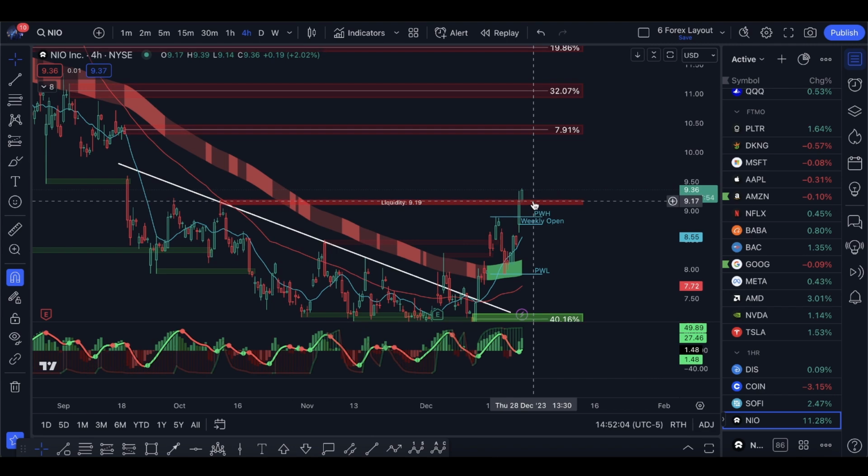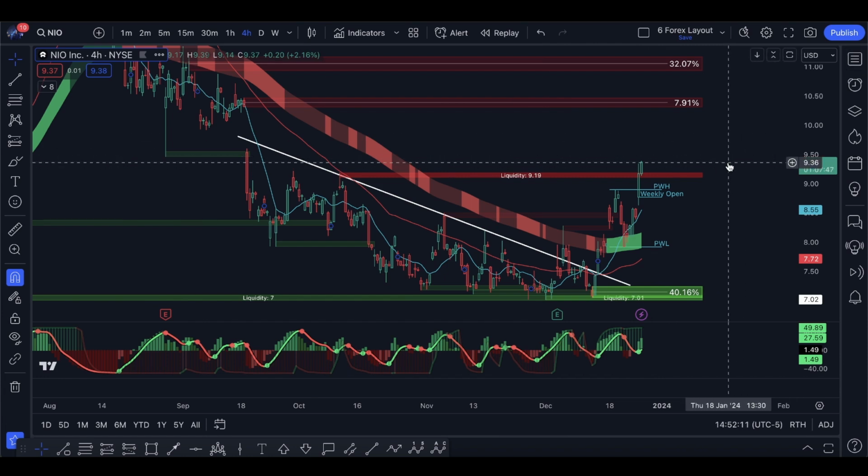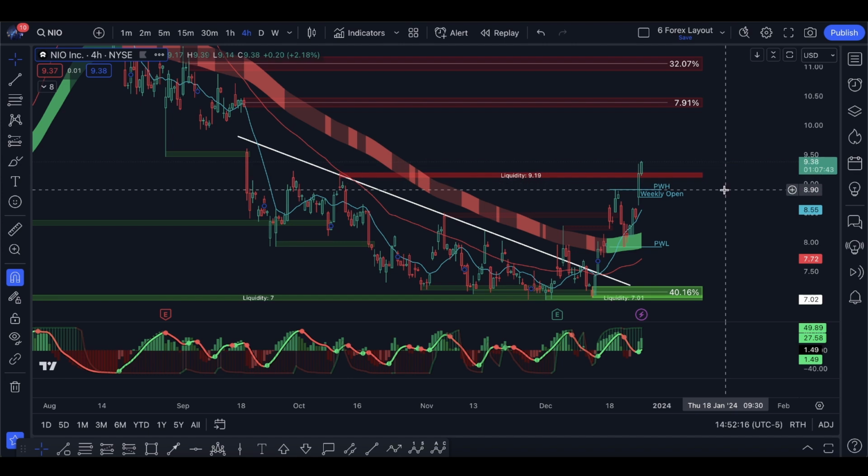Well, if Nio's able to hold over $9, which we have this liquidity level here, we might see what's called a potential liquidity grab, where we see a quick slap back down to $8.90. If that happens, I will probably go long again on Nio, looking for maybe mid-January or mid-February calls.